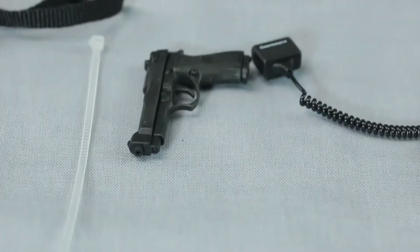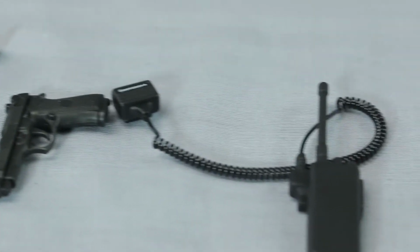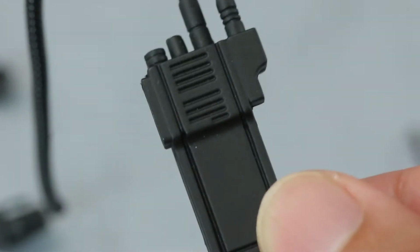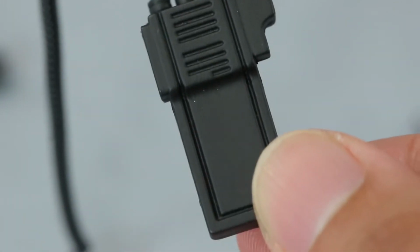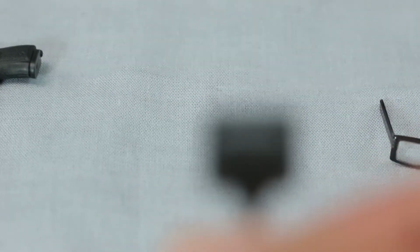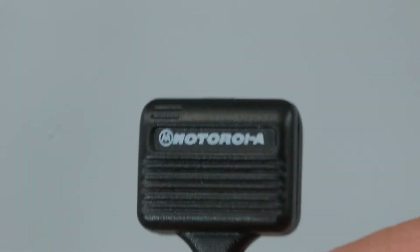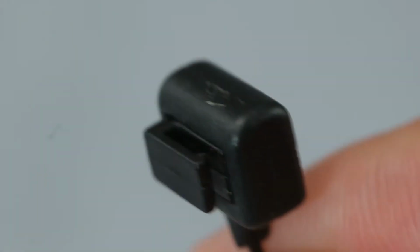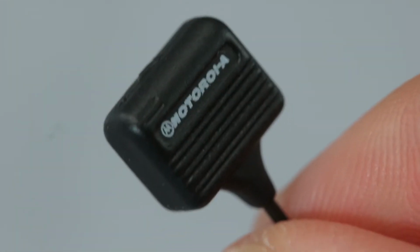It also comes with a radio, and it does have a brand, unlike the one that I have with Blake. This one's Motorola, so kudos to Hot Toys at that time for that attention to detail, and it's a nice looking radio. There you go. I'm gonna zoom in, and you can see it is branded Motorola. I know in Jim Gordon, Blake, it doesn't have that brand, I guess for licensing. Does it even say Motorola? I think it does. I hope it does. They're not knockoff or anything.